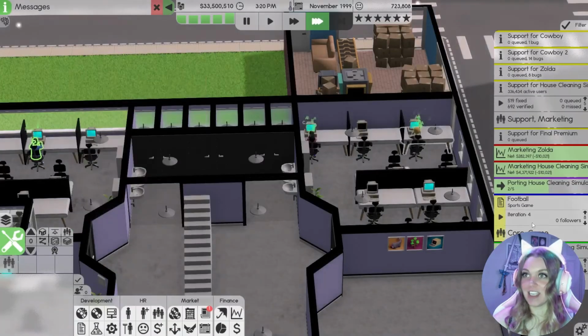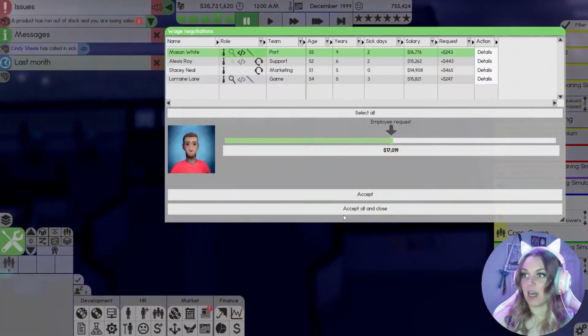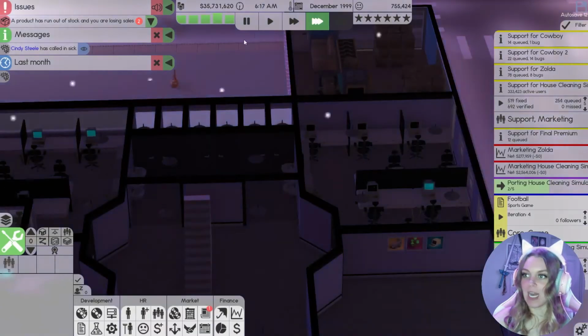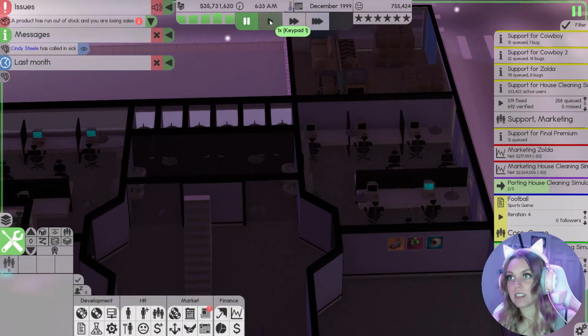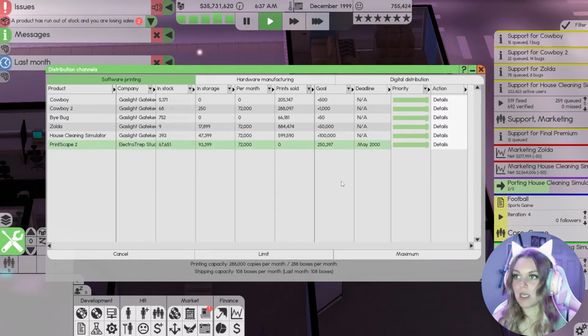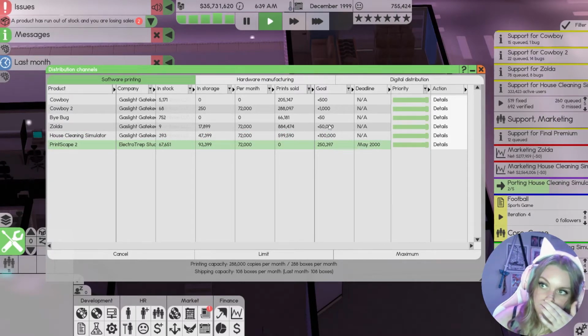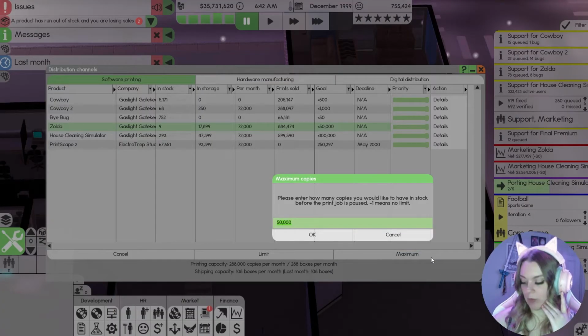It's good. It's getting us up over the hump that we had, which was balancing between high and low. Okay, a product has run out of sales. Zolda and House Cleaning Simulator. I think it's because I took a job, this one. Because Zolda's still at 50,000. So maybe we do 50,000, maybe we do 60,000, and hopefully that's enough.